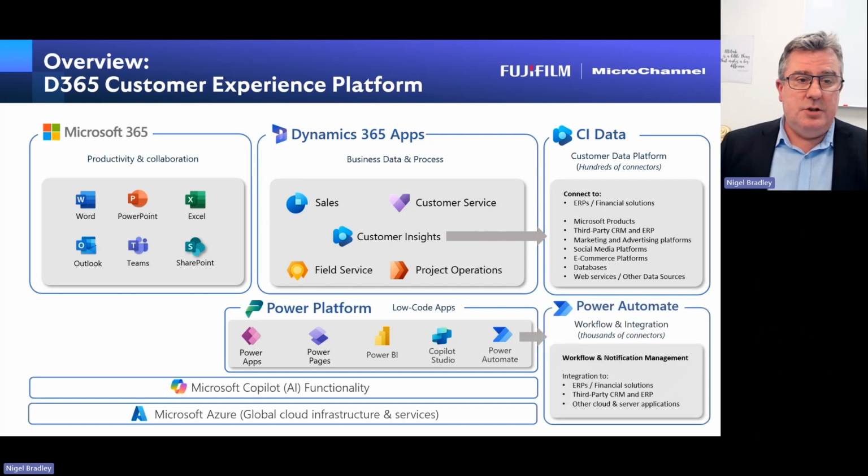One of the other ways that we can do that is to use one of the Power Platform tools called Power Automate, which is really a workflow and integration tool to bring in that information. We'll talk, and I'll show you some examples of how we can do that a little bit later on. So, very easy tools that are part of the Microsoft stack, that sit either within or next to the Power Platform and Dynamics, that we can use to integrate ERPs and other systems together.